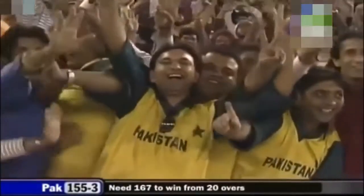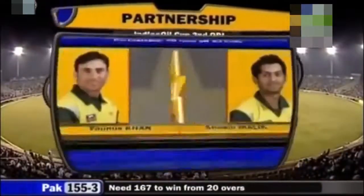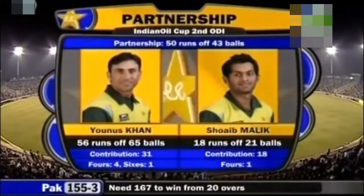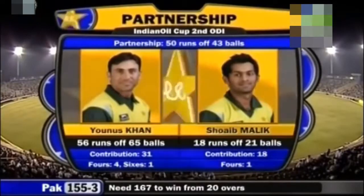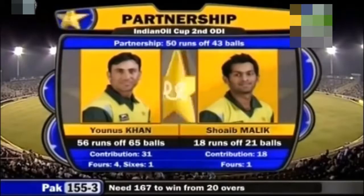But like most part-time bowlers, they get into the fifth, sixth, seventh overs and they haven't bowled a lot and they tend to lose that line and length. And now, a few of the fans got across. Obviously still think they're under the chance. And there it is, 50 off 43 balls. That's pretty good, isn't it? Contributions, 31 from Yunus Khan.